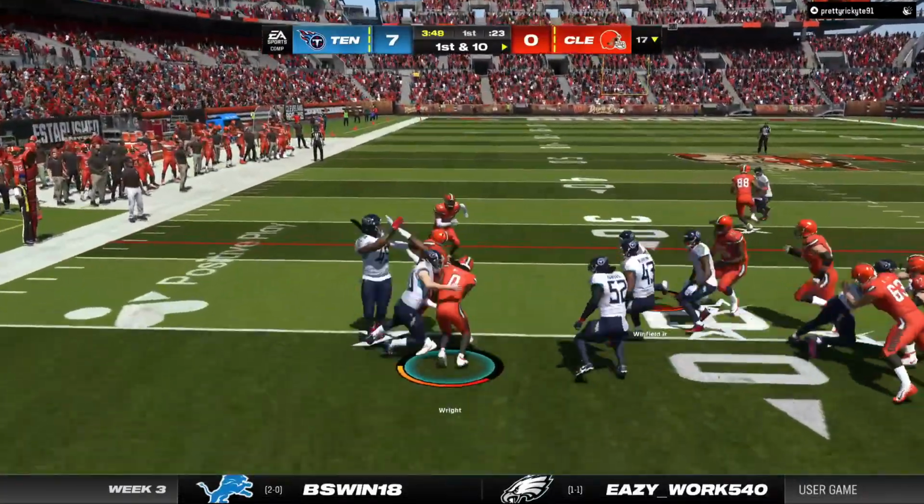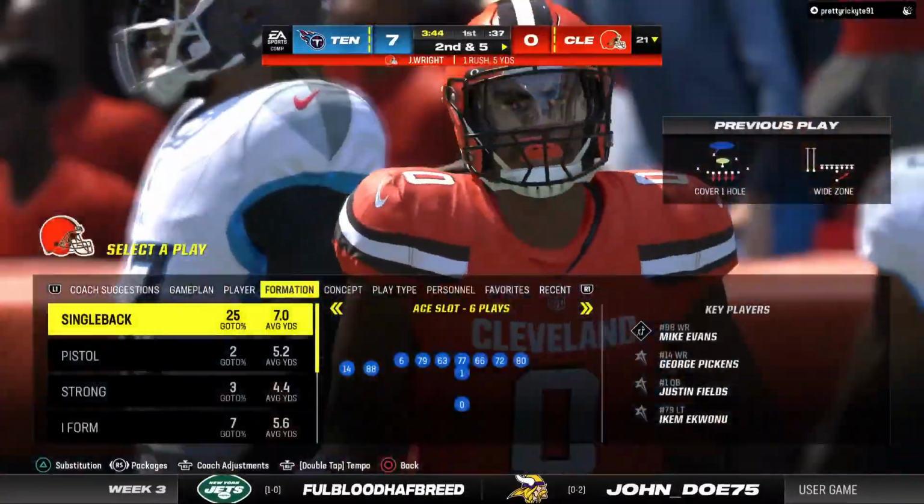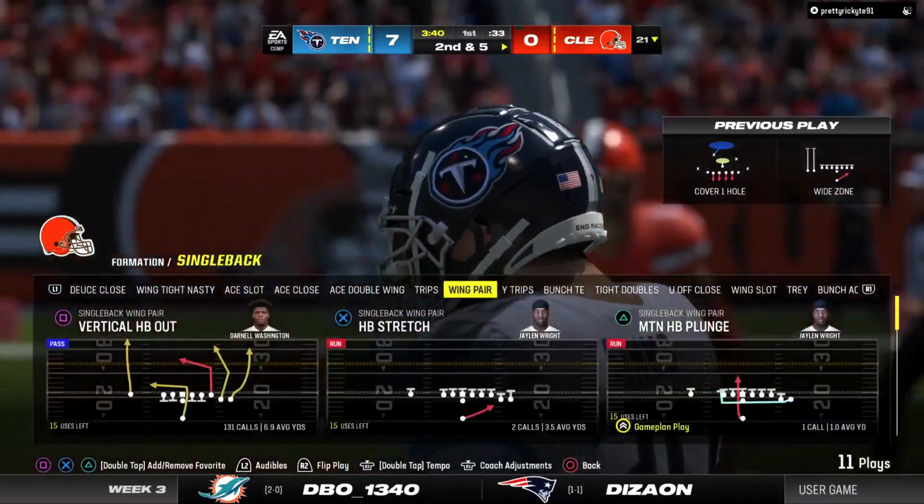They'll start on the ground here on 1st down. And he'll take this one up over the 20 to the 21-yard line. 5 yards on the carry. Good pickup on 1st down.